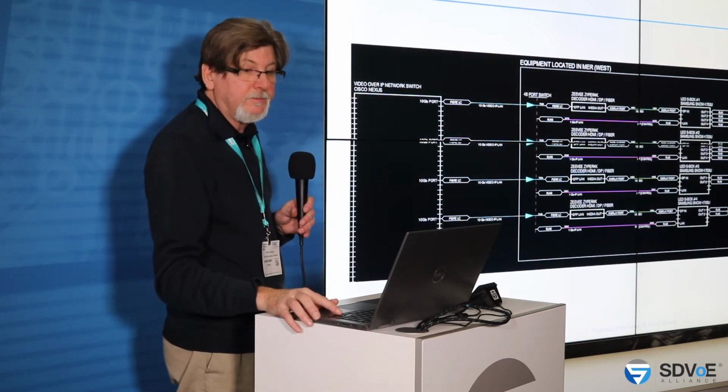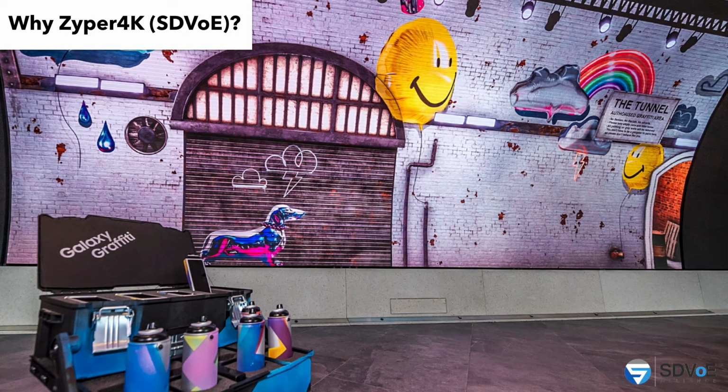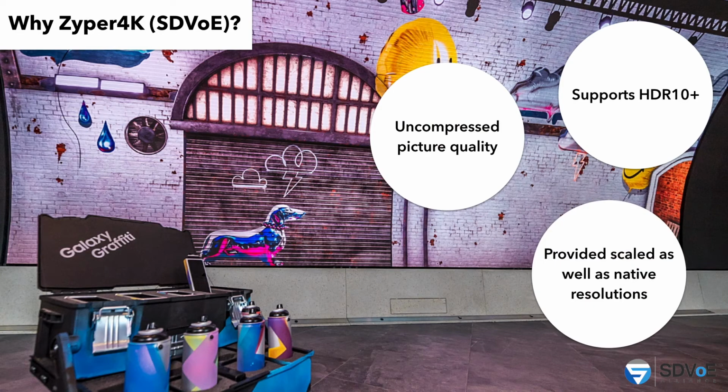Now the important thing with this, as I said, why did we end up choosing this? And we work with Horley on this as well as Samsung. Number one, it supports HDR Plus, very important, right? We needed that additional bandwidth, those additional bits that need to be transmitted. We wanted uncompressed picture quality. We didn't want any artifacts. We're selling televisions and displays, so we don't want anything to interfere with the picture quality. Charlie mentioned we did take care of, in certain circumstances, the scaling ability on some of the decoders, so we could actually run some sources that were originally 4K at 1080p for certain monitoring situations.